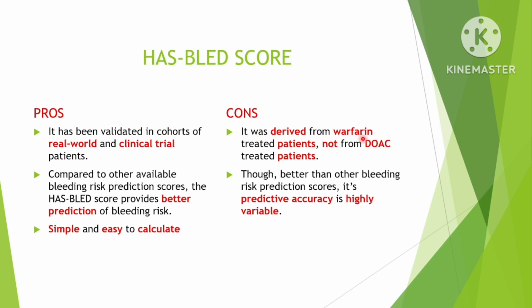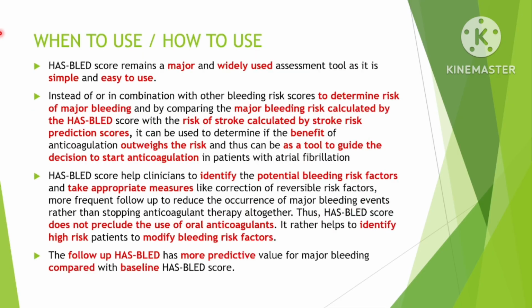However, it was derived from warfarin-treated patients, not from DOAC-treated patients. In addition, though it is better than other bleeding risk prediction scores, its predictive accuracy is highly variable. So now moving to the indications for its use. HAS-BLED score remains a major and widely used assessment tool as it is simple and easy to use.